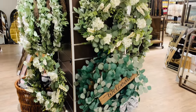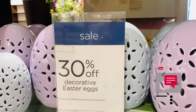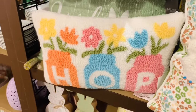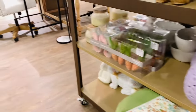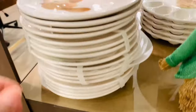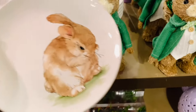Guys, I have not been to Kirkland in a minute. When's the last time you've been to Kirkland? They have some great stuff, and I love the quality. I don't always go in there because sometimes some of their things can be at a higher price point, but I feel like they're classic, timeless pieces that you will have forever. And if you get a great deal, that is everything. Sweet is he. So very cute.